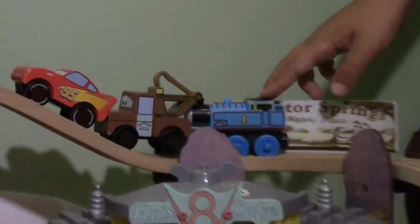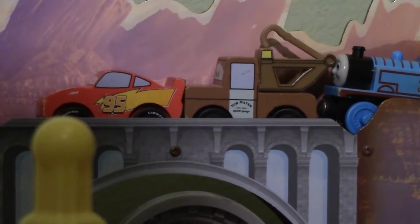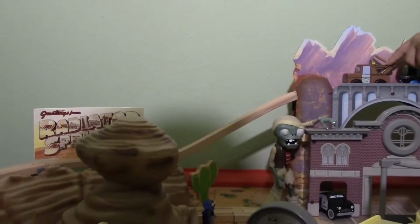Keep climbing, guys. We're almost there. There we go. Guys, now it's going to be like a roller coaster. Here we go! That was so much fun. You try it, Mater. Yeehaw!